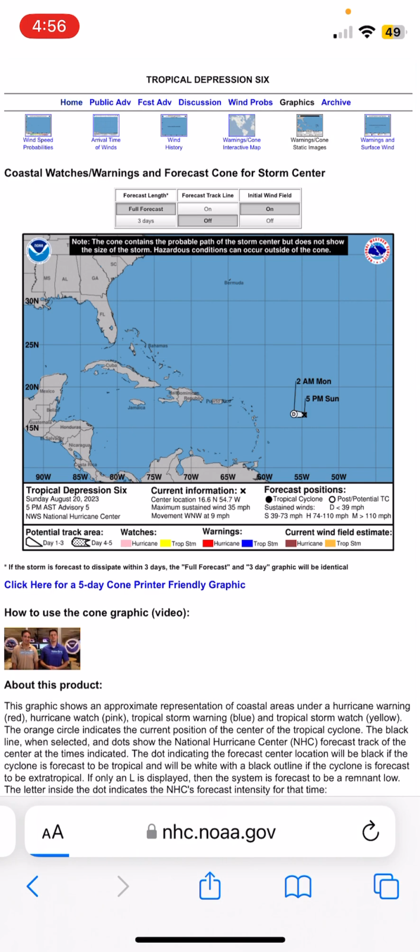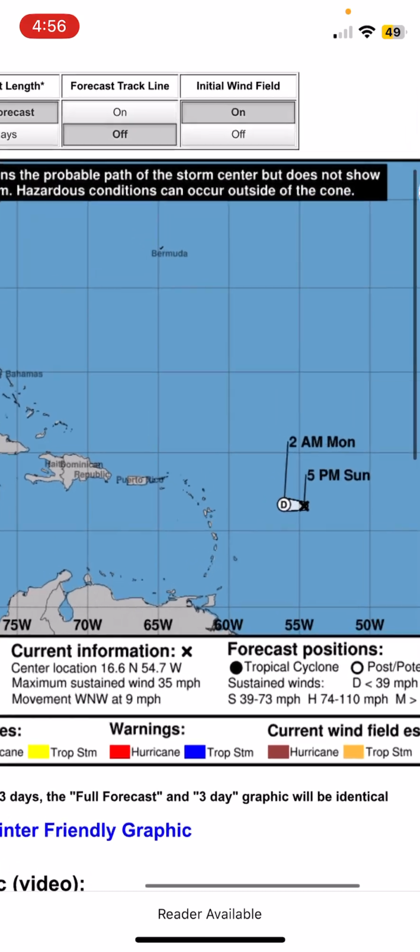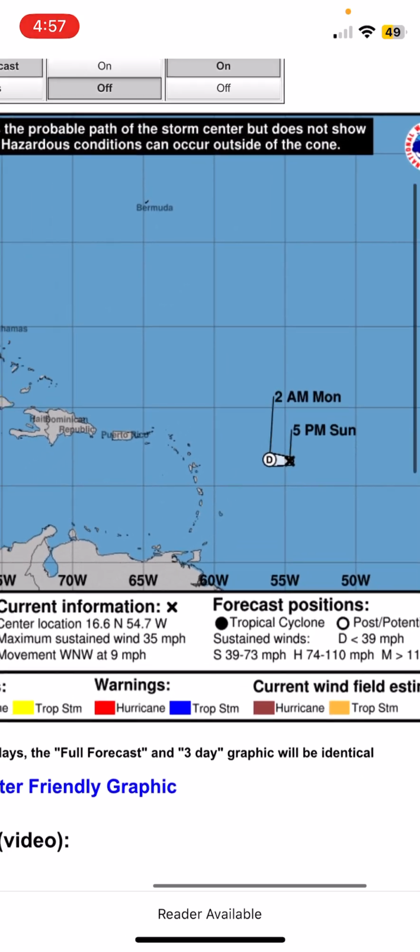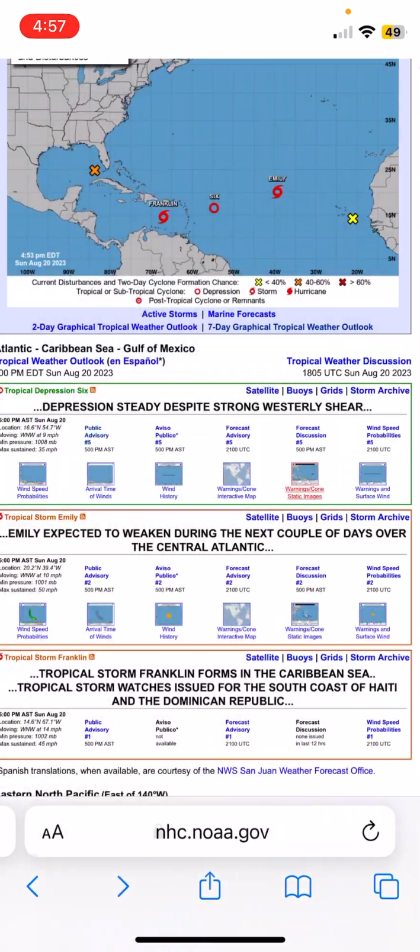So if we take a look at the cone here, that's it. That is the cone for the system. So we're not really expecting a whole lot with this.